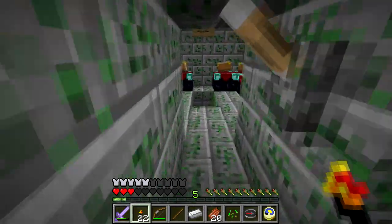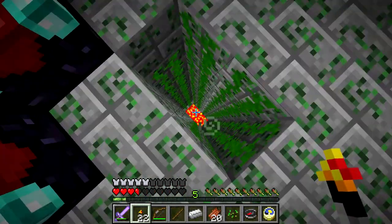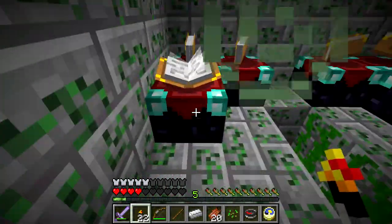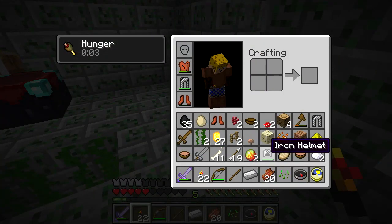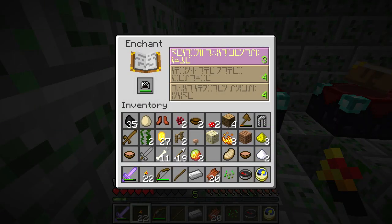Nothing hidden there. There's a lever. Only brave warriors may enter. Okay. Why would I want to go down there exactly? I can't enchant that. You know, I could do iron. I think iron's more powerful than chain. You can't make chains though, so that's a problem.